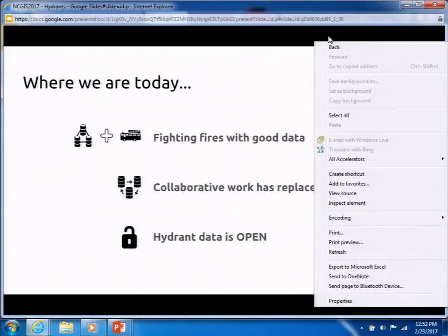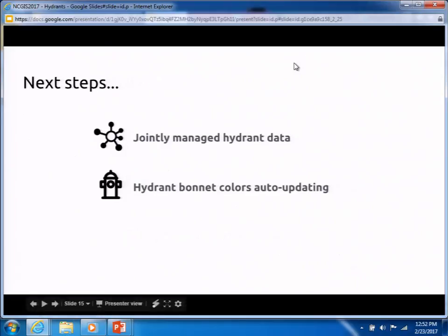And the last thing I want to say, we're quickly running out of time here, is the next steps. The next step is we want to manage the data jointly with Buncombe County, not have two separate data sets, but have one hydrant data set. We're already doing that with streets, parcels, addresses. There's no reason we can't do it with hydrants. It's one data set. The city boundary is just an arbitrary line. It doesn't really matter. We can work together and do a much better job.